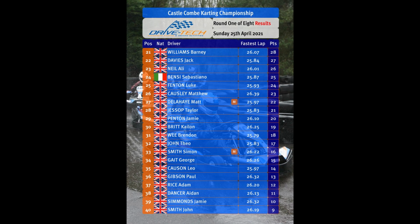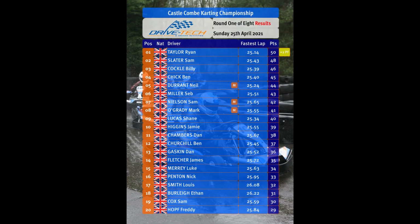Times getting a little bit faster, points going up. As you can see, it's 1 point per position at these lower ends. It jumps up a little bit in the first kind of 3 or 4 places. And then we'll look at the top 20. You'll see towards the bottom there, 19th, my name, Sam Cox, 19th place.